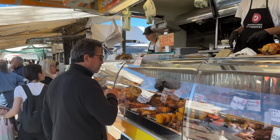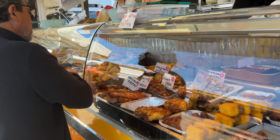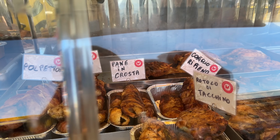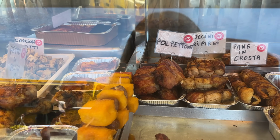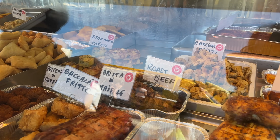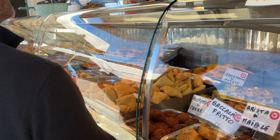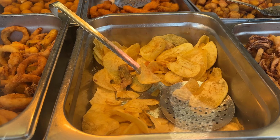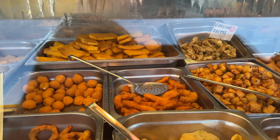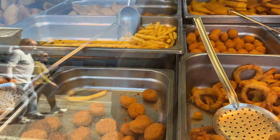I want to taste a slice of the meat, because then next time Carlo's getting all sorts of terrible things to eat. Stuffed rabbit, polenta and sausage, fried artichokes, potato cakes, handmade potato chips, roast potatoes, fried polenta, fried calamari.